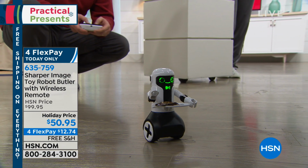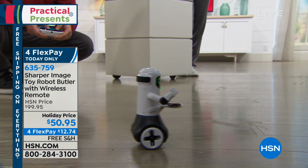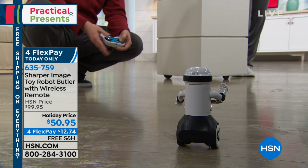And then if you want him to return, you can also just push one little button. He'll find out exactly where you are and he'll deliver a package right to you. It's pretty cool to be able to have. It's such an interactive, great, easy interactive robot.